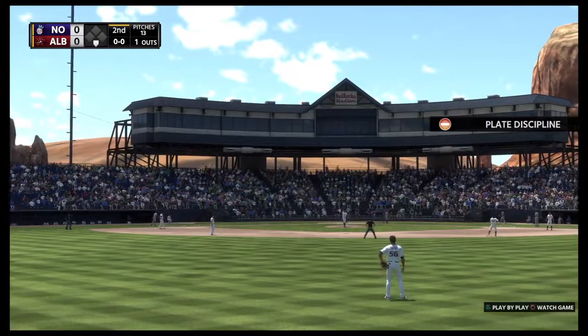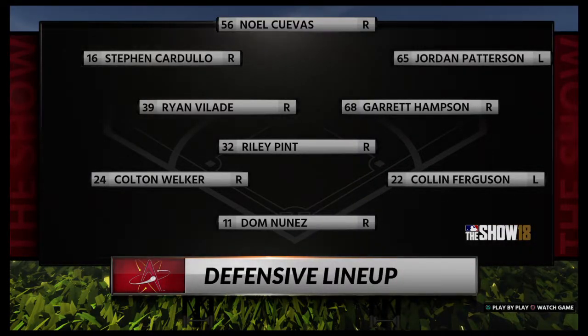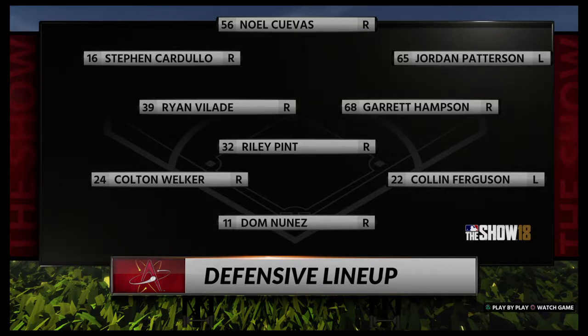Time for a look at the defensive alignment for the home team. And guys, this team took it on the chin last game. And I think a lot had to do with the fact that they're not playing great defense. Committed 2 errors in that one in some big opportune times, and it came back.